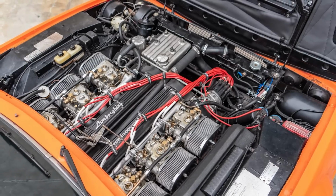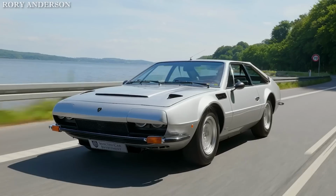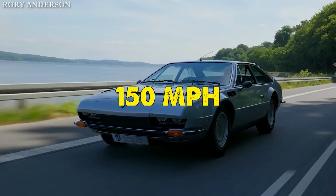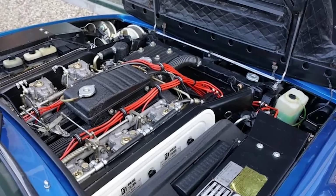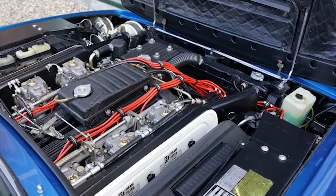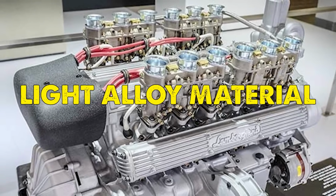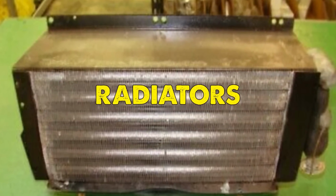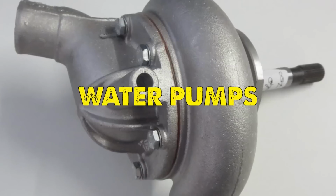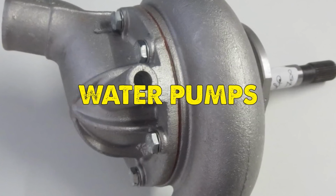The original version of the Jarama was rated at around 350 horsepower, which allowed the car to reach speeds over 150 miles per hour. The engine was built with a focus on both performance and durability, using a light alloy material for the engine block and a carefully designed cooling system that included radiators, oil coolers, and water pumps to keep the engine temperature within safe limits during high-speed driving.